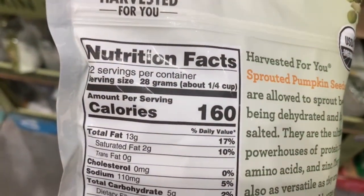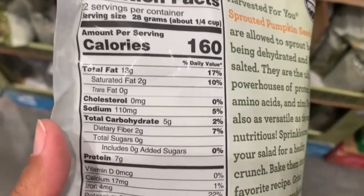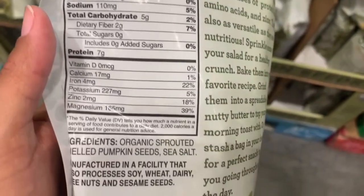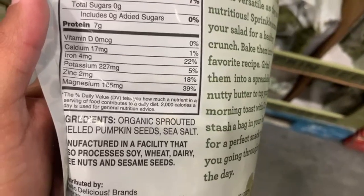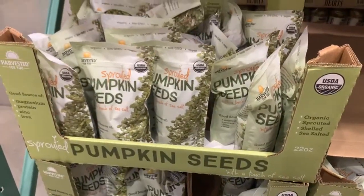And the serving size is about 28 grams, 160 calories, 13 grams of fat, 110 in sodium, which isn't too bad, 5 grams of carbs, 2 grams of fiber, and then 7 grams of protein. It's pretty much just pumpkin seeds with sea salt. This is another really nice find here at Costco.